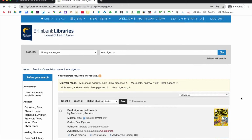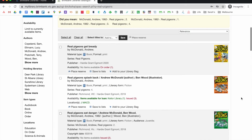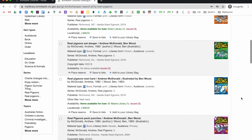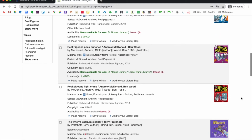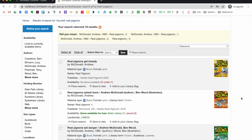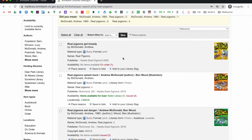And there we have 16 results popping up. You can either just then scroll down and pick any that you haven't read by looking at the covers or reading the titles. And say you hadn't yet read Real Pigeons Get Breedy, this is the latest one, you might choose to reserve it. You can see here under availability that it says no items available, it's on order.